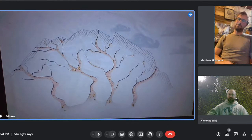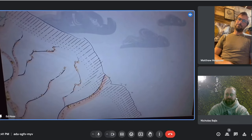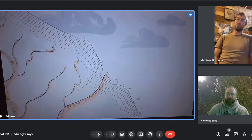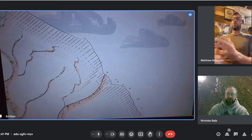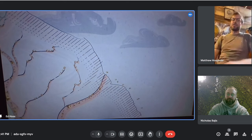Dahlonega gold forms in quartz veins deep in hard rock. As the rock erodes, the gold... It's not just in the quartz veins. It will also be in the country rocks surrounding those quartz veins. And some of the general gold trends there... Well, they had quartz veins in entire sections of country rock.